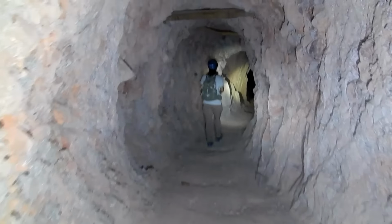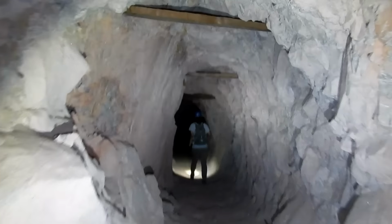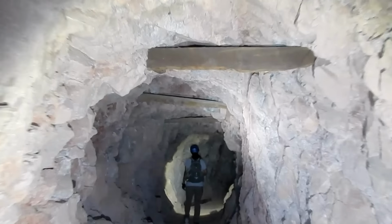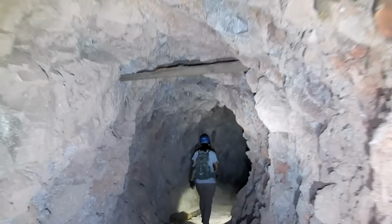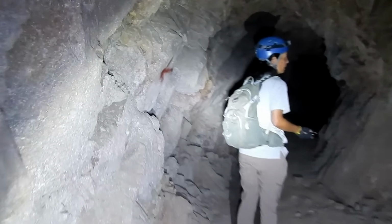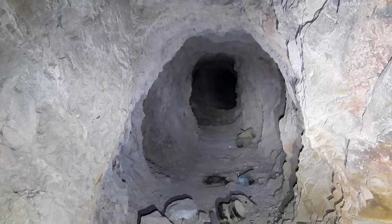Here's a sharp left. An old piece of hose for something. Natural timber hanging. Here's some different type of rock we're going through. Julie's onto something here. She's looking at it. So that's a little right crosscut. Let's go straight for now. We'll check that out on the way back.